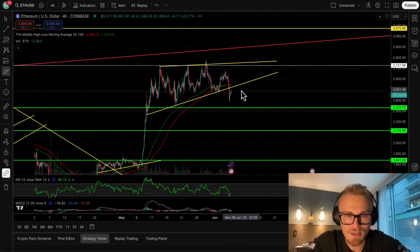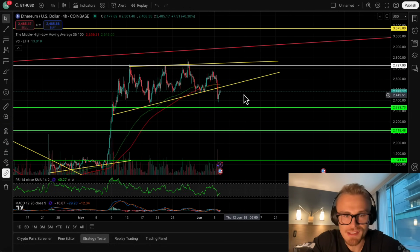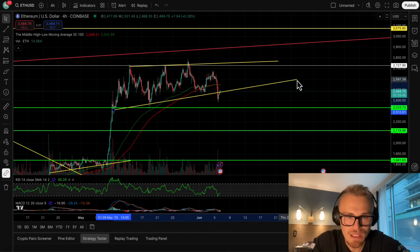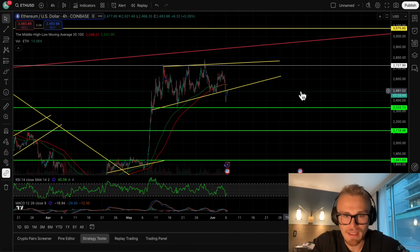You can see on Ethereum here, very interesting, like we flash crashed below, and it's almost like we're back inside of it now, or still below it. I can just slightly tweak this to make it make sense here, but we can either keep us in it or keep us out of it. I think right now we're still outside of it, but we're trying to get back in.